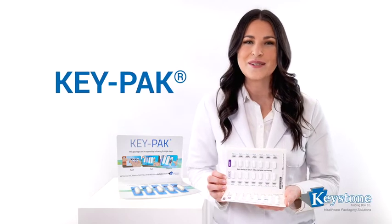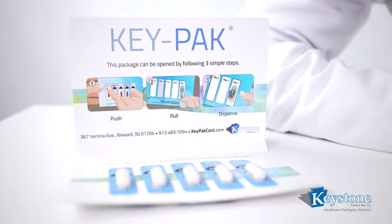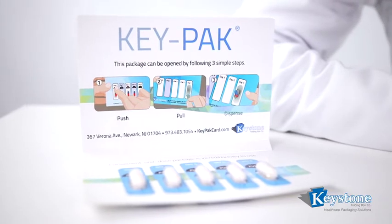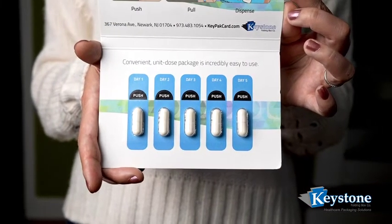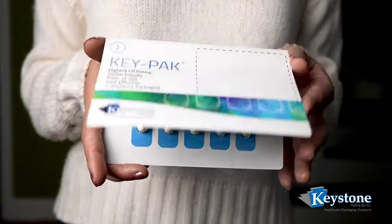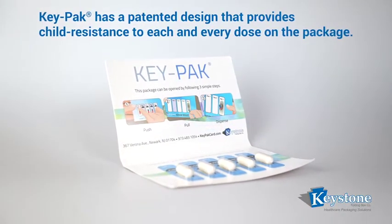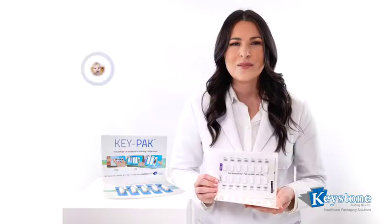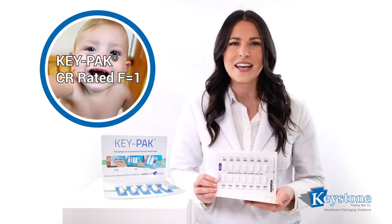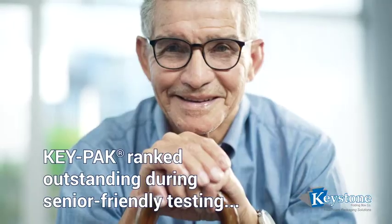With over 9,000 uniquely configured designs, Key-Pak by Keystone Folding Box is the most widely used CR medication packaging solution on the market. Introduced in 2003, Key-Pak is a secure, simple, and cost-effective fold-over blister card that offers exceptional ease of use. Key-Pak's patented design provides child resistance to each and every dose on the package.